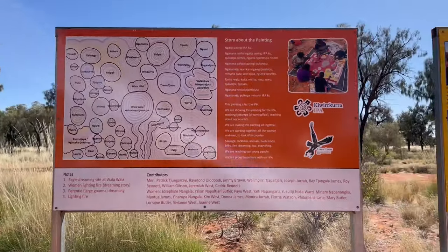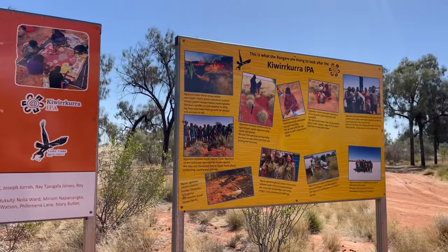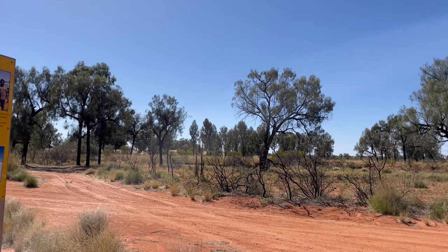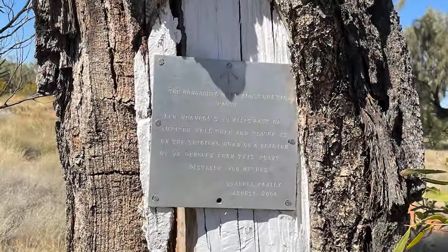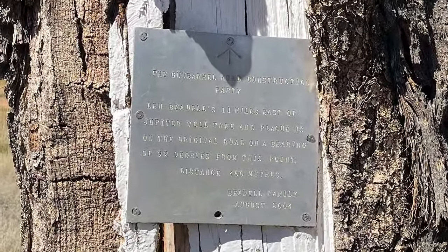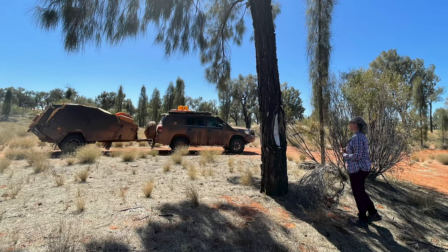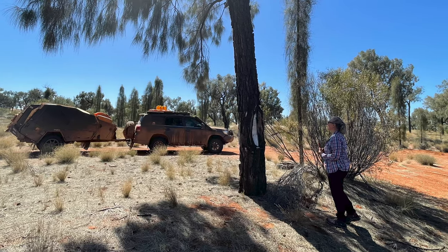Amazing that it's still there. Even though Jupiter Well was not established by Beadell, he took trouble to erect a plaque advising westbound travellers that it was 11 miles ahead of them.